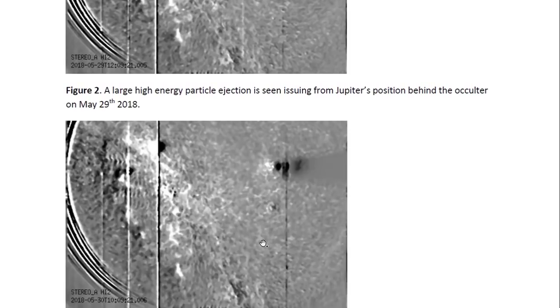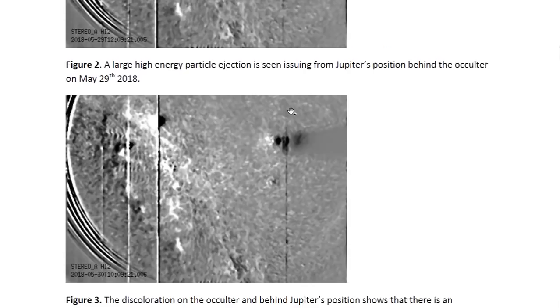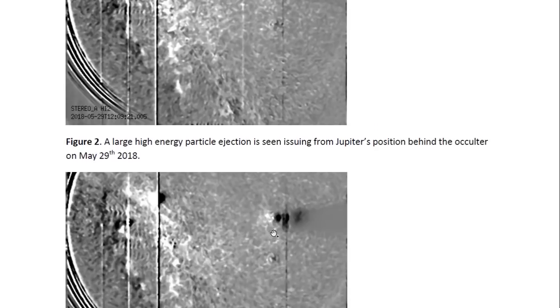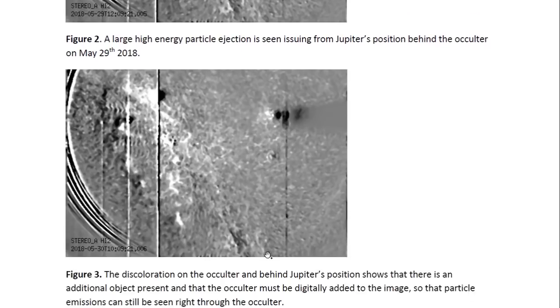And we can see in this image, so this one is from the 30th, that the ejection has gone from white, and I believe white is most likely heavy ions or electrons, and then we have the black one, which is most likely protons, and some white there. So definitely ejection coming from something here. And of course it cannot be Jupiter. Jupiter would be seen to do this when it was at other positions. It wouldn't just do this when it gets to where the occulter is.